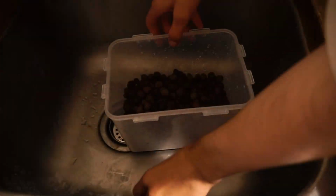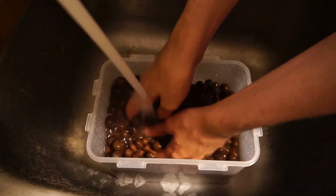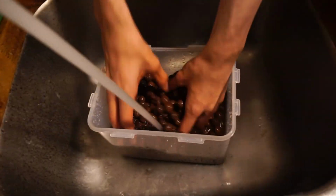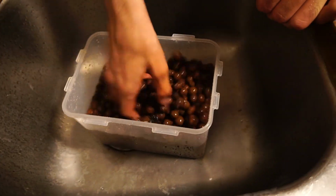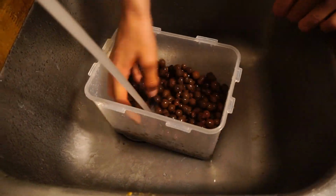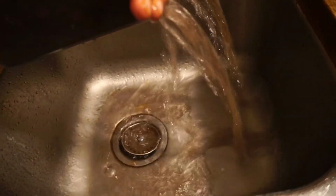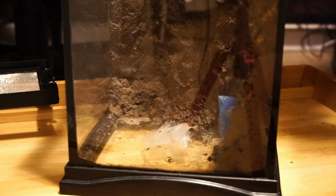I don't know what part was more fun, playing with a bunch of wet balls or smearing poop on a bunch of glass. Oh, and the wet balls that you're seeing on screen right now is actually going to be the drainage layer for the bottom. I chose these instead of simple rocks because these little balls actually help retain moisture and give the entire tank a higher humidity in total.